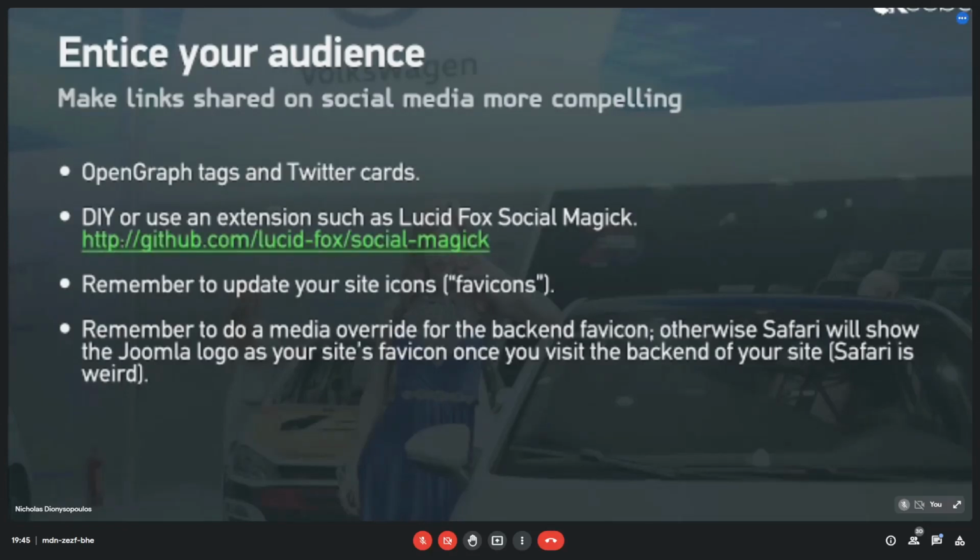Remember to update your site's favicons, especially in the front end.